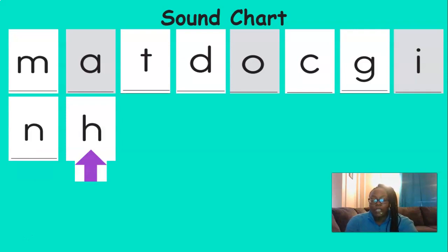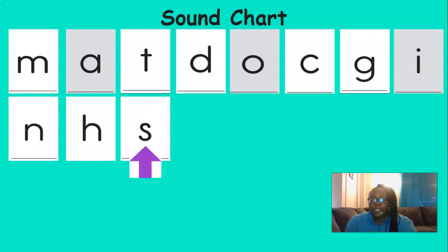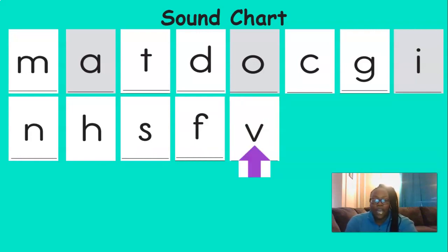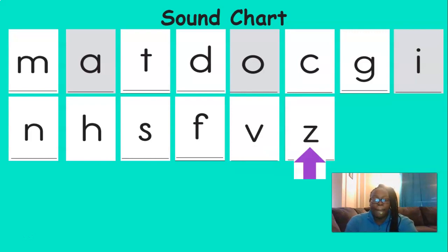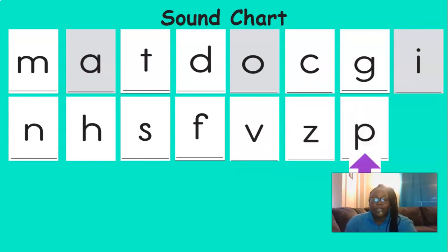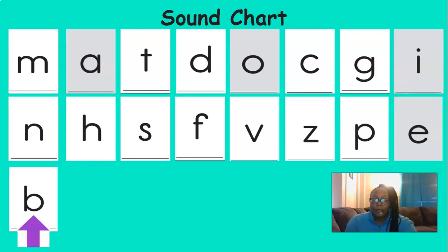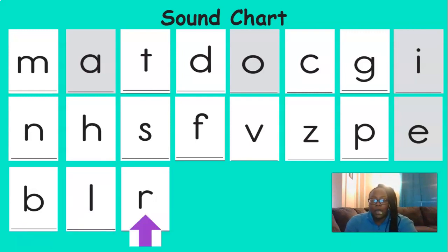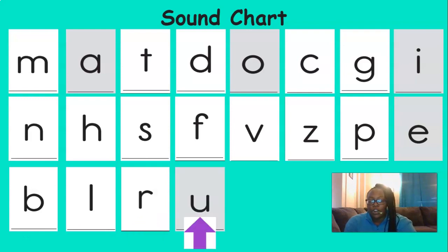H says h. S says s. F says f. V says v. Z says z. P says p. E says e. B says b. L says l. R says r. U says u.